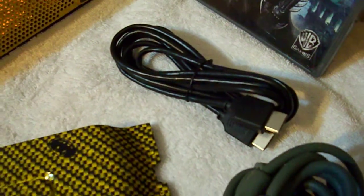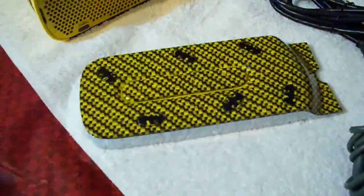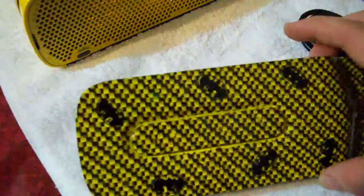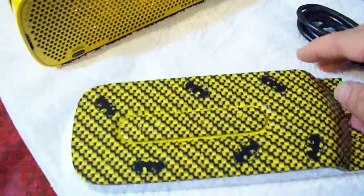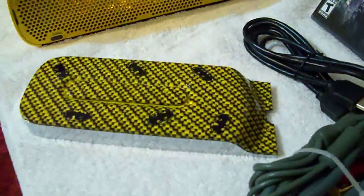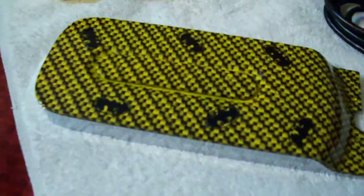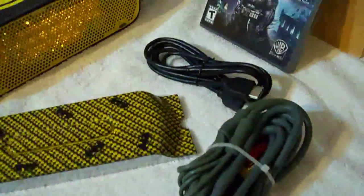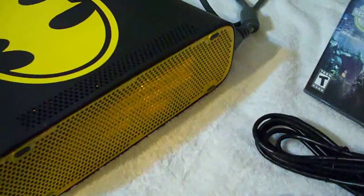It's a 6-foot cord. It also comes with a hydro-dipped cover for your hard drive for any size. Anywhere from 20 to 250 or whatever size you have, 4 screws that bolt right onto your hard drive. So it is a custom hydro dip case, yellow carbon fiber with the little Batman emblems on it. Also including the AV wire. Everything is in like new condition.